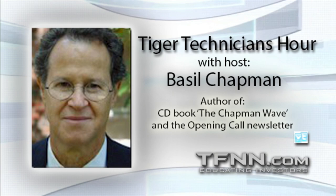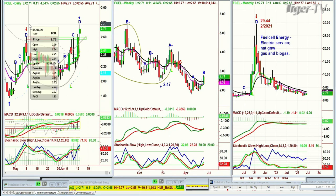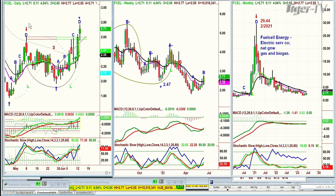Fuel cells, FCEL, is the symbol, at 2.71, up 11 cents. Leg D, we were talking about this the other day with Dan in the Den. It made that peak C and pulled back, and then we were expecting that it would go to a D and would be above the high of the 8th of May, which is at 2.61, and it did that.